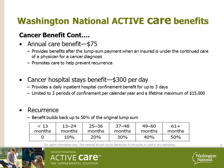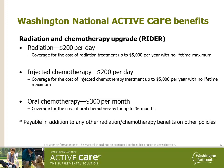All right, so that's the cancer-based bucket. One of the riders, real quick, I'll just briefly mention is the radiation and chemo rider. I mention that because this is only available if the client chooses the cancer coverage, which makes sense. But it's payable at $200 per day for radiation and/or chemo, up to $5,000 per year, no lifetime maximum.